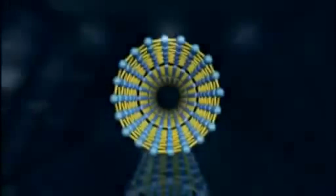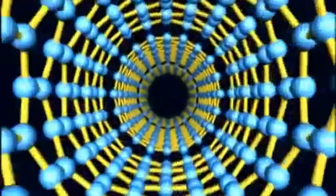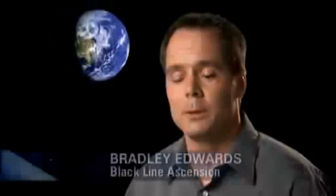And what enables this big idea is the discovery of something so small you can't even see it with the naked eye. A new material called a carbon nanotube. Fueled by the promise of these tiny tubes, people are already working to turn the space elevator into a reality. It's basically a fairly straightforward system once you get down to the nuts and bolts of it.